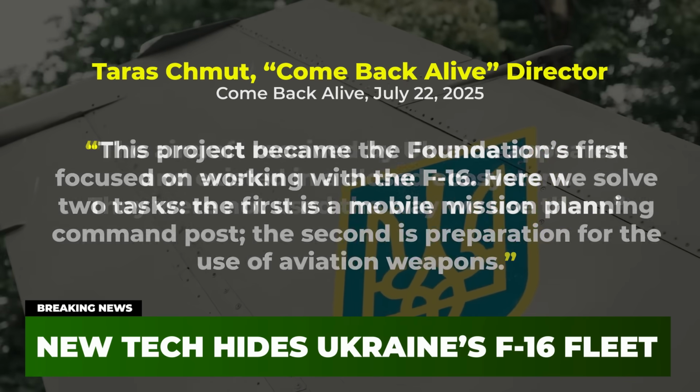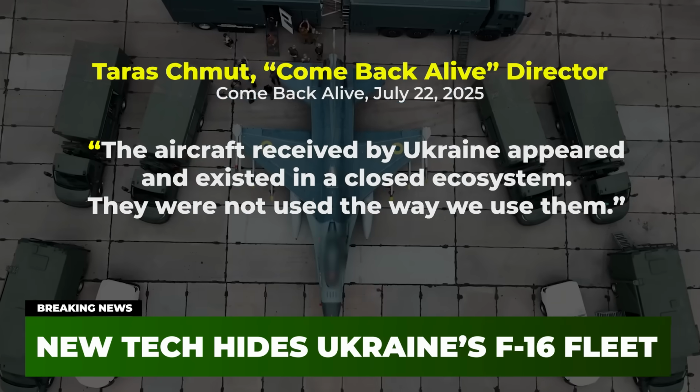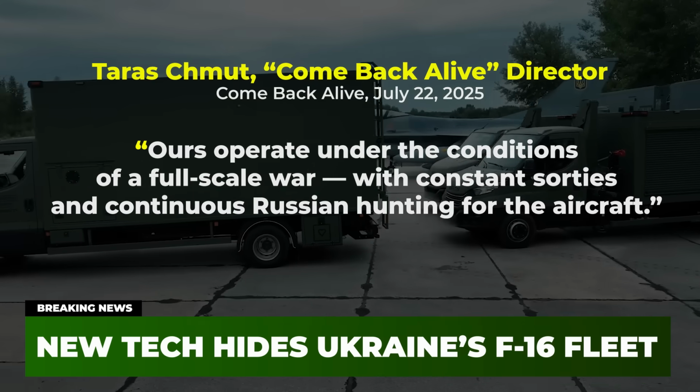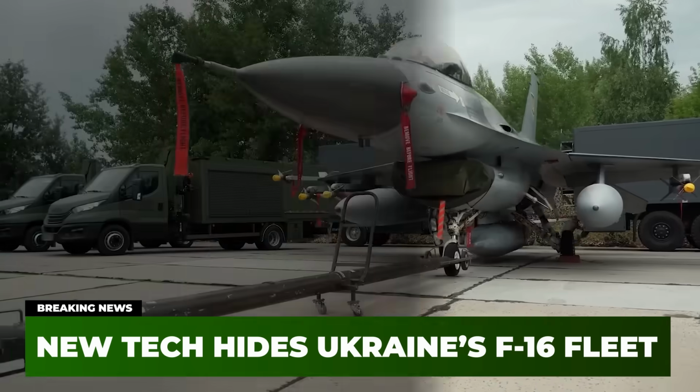The aircraft received by Ukraine appeared and existed in a closed ecosystem. They were not used the way we use them. Ours operate under the conditions of a full-scale war, with constant sorties and continuous Russians hunting for the aircraft.